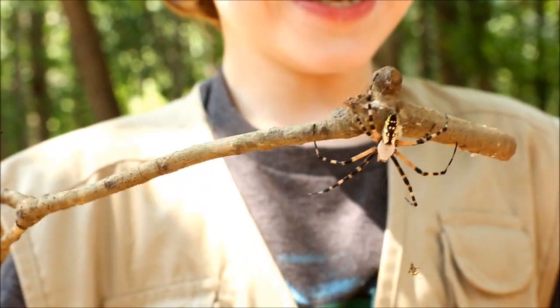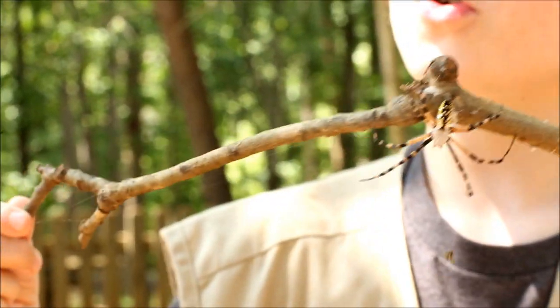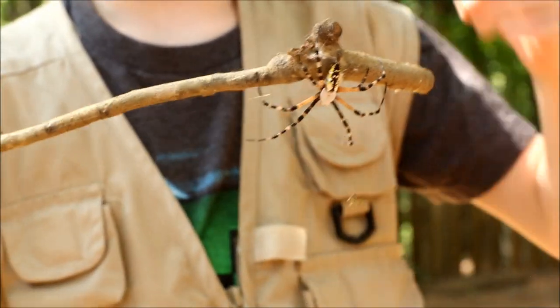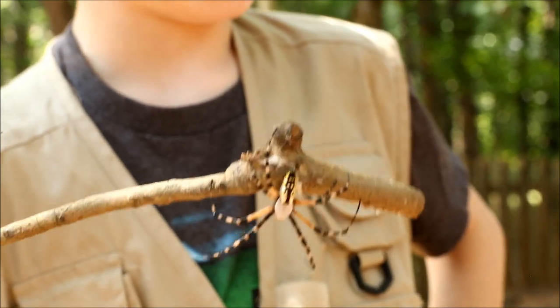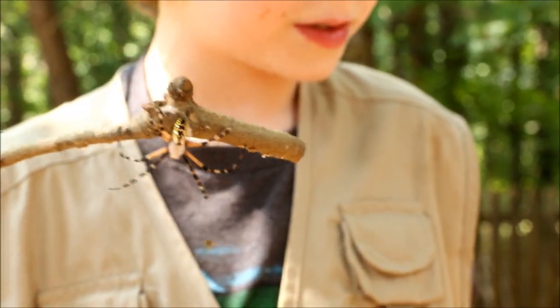They make a zigzag in the middle of their web. Scientists are not sure what it's for, but what they think it's for is that a bird will see it and not fly right through the web and destroy all the spider's hard work and possibly eat the spider. A bird will eat the spider even if the web had no zigzag, but a bird will just fly through it and destroy it.